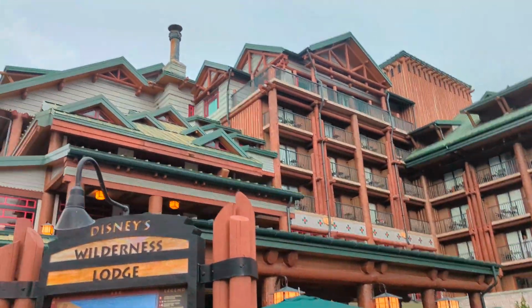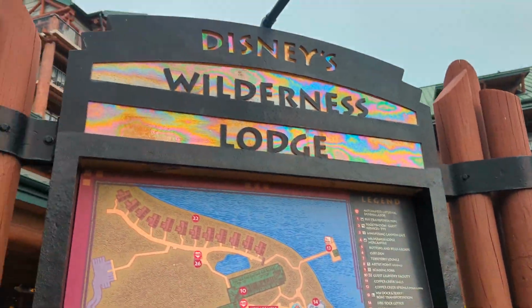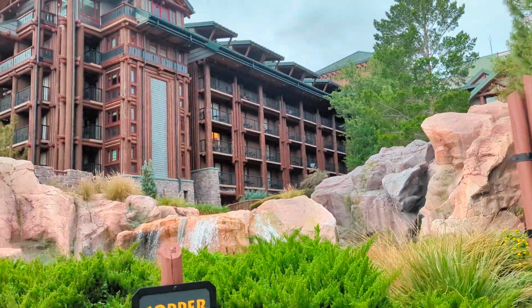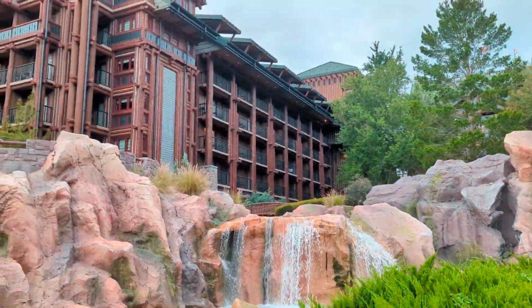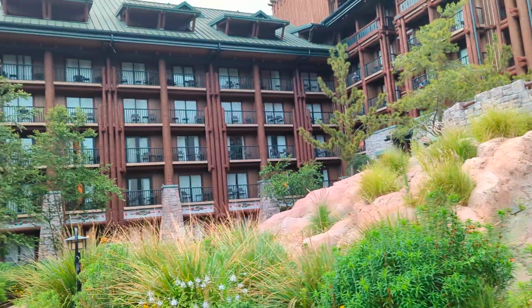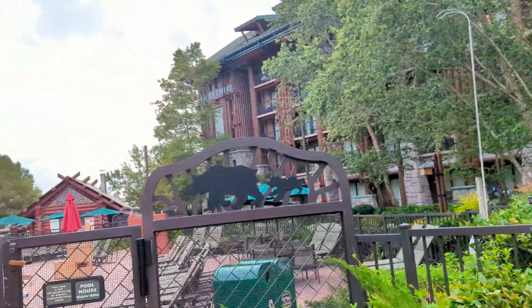So this is where we were last night. Very cool, right? All of Disney's properties are amazing, but yeah, this is quickly becoming one of my favorites. Some more of the pool. I feel like they gate this a little bit better than Art of Animation, which is interesting.